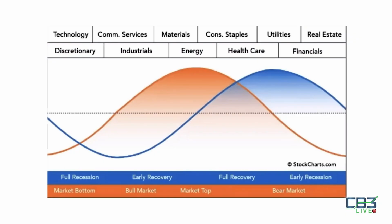So I want to finish here with what was in episode 185, and if you want to go deeper on this, folks, go back and watch episode 185. But I grabbed some charts here. These are stock charts, not RRG charts per se, correct? Or are these actually yours? The first one that I have here, the full recession, early recovery, full cycle. No, that's not mine.